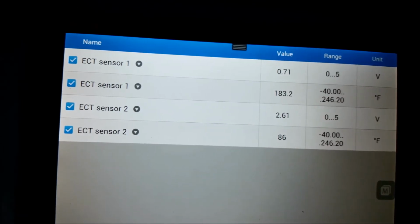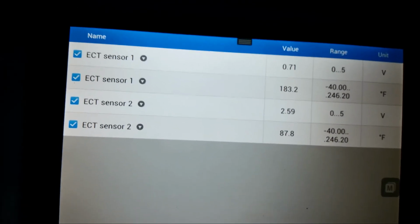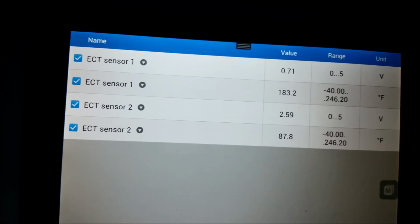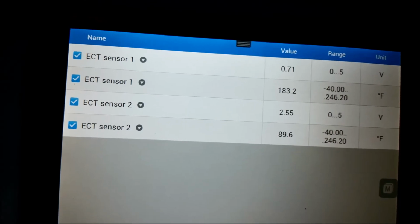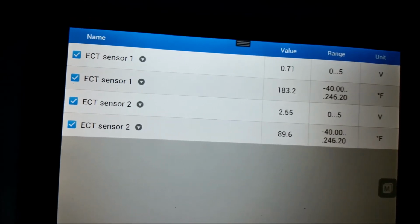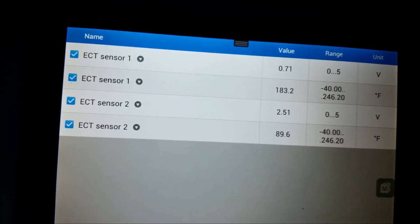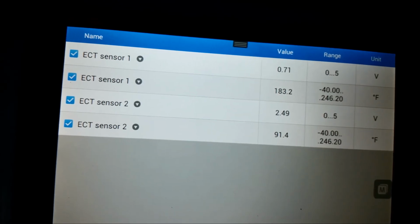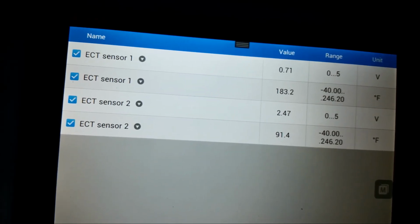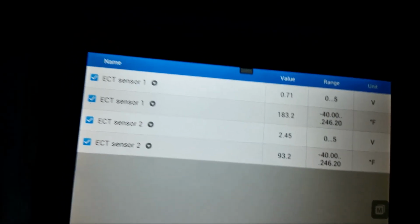The sensor number 1, which is in the thermostat housing, is reading 183, which coincides with the gauge. The one in the radiator is just starting to creep up now. I'm guessing the thermostat just opened. Looks like 89, approaching 90 degrees. It's also still a little cool out, so that may not come up too much. But I'm pretty convinced it's fixed. No check engine light. It hasn't dropped out like it did before. Pretty simple fix. Pretty common also for that sensor to fail.